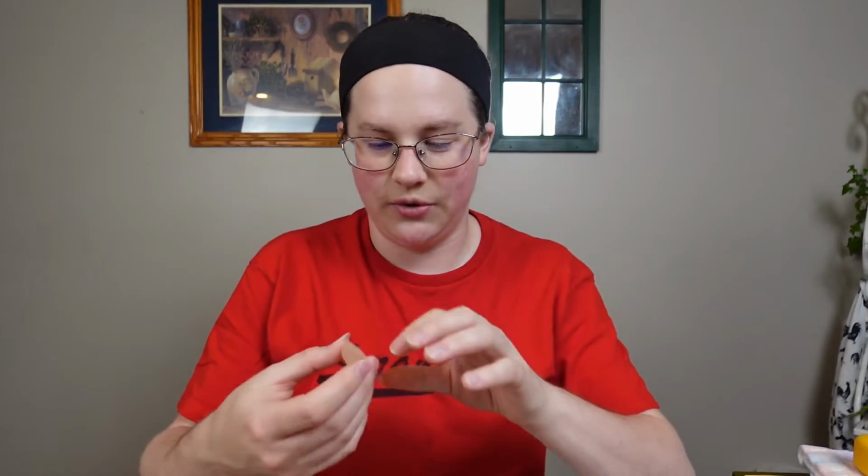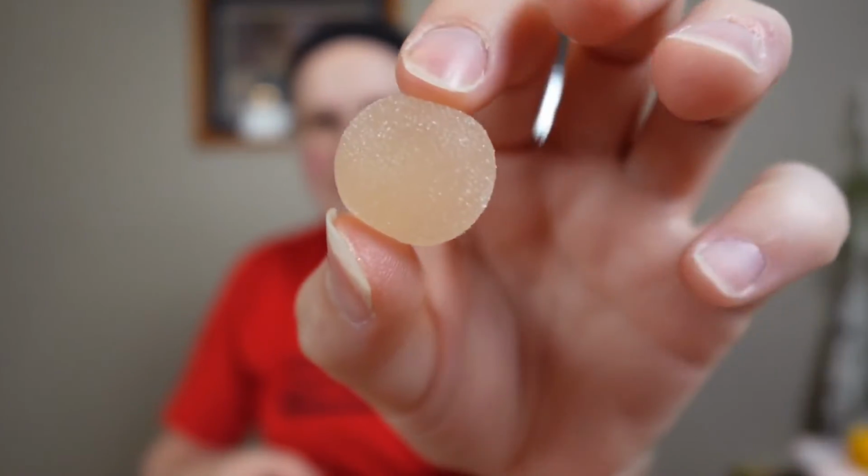I feel like this is a weird video, just this rambling video going on and on. Oh, they smell so good. Anyway, it's just this little gummy. Seriously, so good. They kind of have sugar on them and a sweet, floral taste.